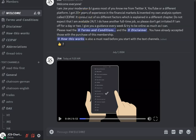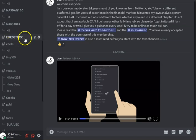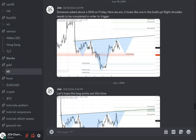So once you have booked one of the packages, it looks something like this. You get into my site, and first of all, there's an explanation video about the server, what you need to go through in order to understand how this works. So this is what the advanced package sees, for example. Here you see the various indexes, the Eurostoxx, the CAC, and so on. And I want you to hop into the gold channel.